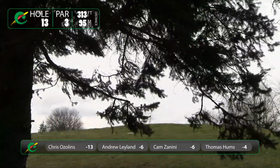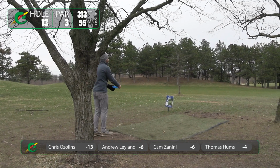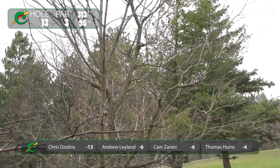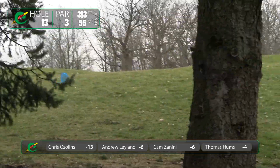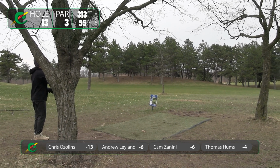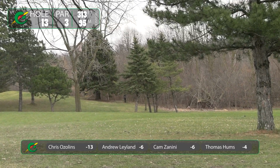The wind is definitely going to play a lot with you here, but Oz, great drive. The branch of that tree that is right above the basket can certainly play tricks with your putt depending on where you are on the green. This is all about placement. You've got to get your hyzer, and especially in this wind, you can see Leyland just got absolutely destroyed by that wind. Actually, never mind. Maybe I'm misrepresenting that, but there's a tree that fell down. You can see it laying down right there. Yep.